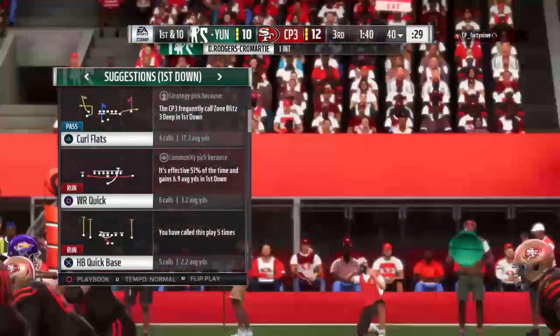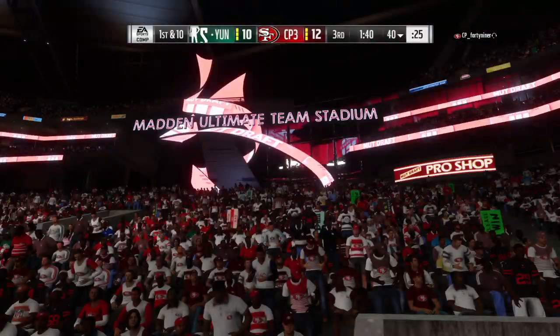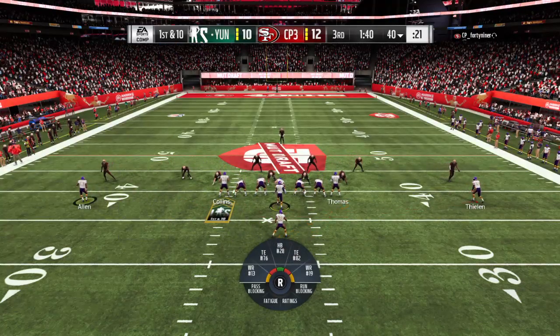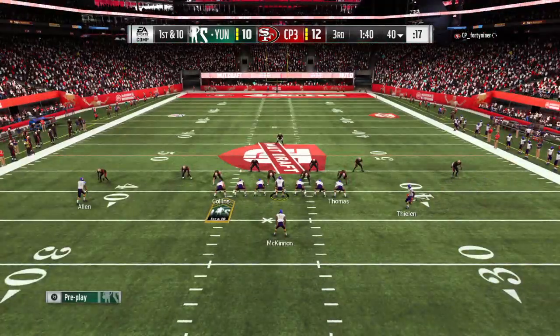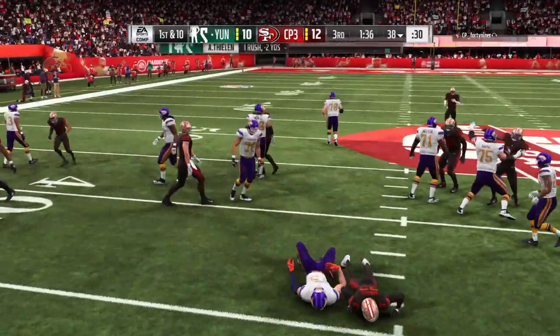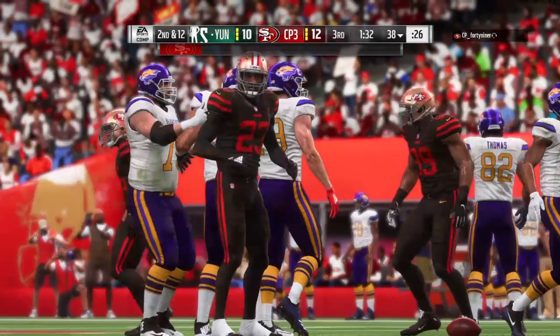And they are going to set up shop at the 40-yard line. He couldn't get the hook up there that time with Thomas. Good starting field position for them here as they come up 1st and 10. And he is going to lose yardage here. It's a loss of 2 there, bringing up 2nd down.